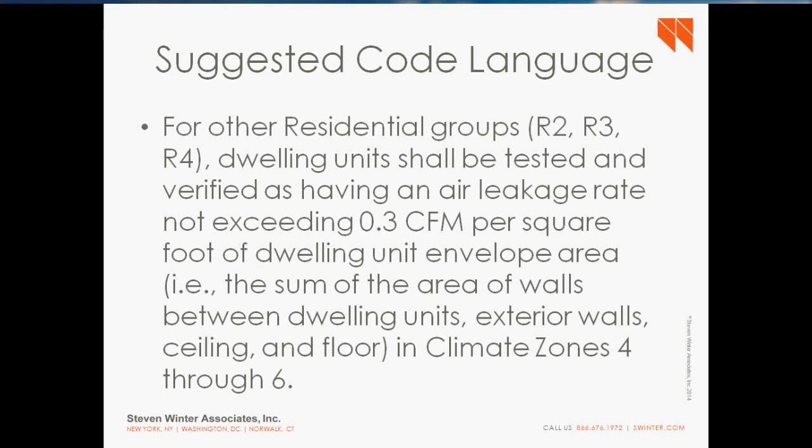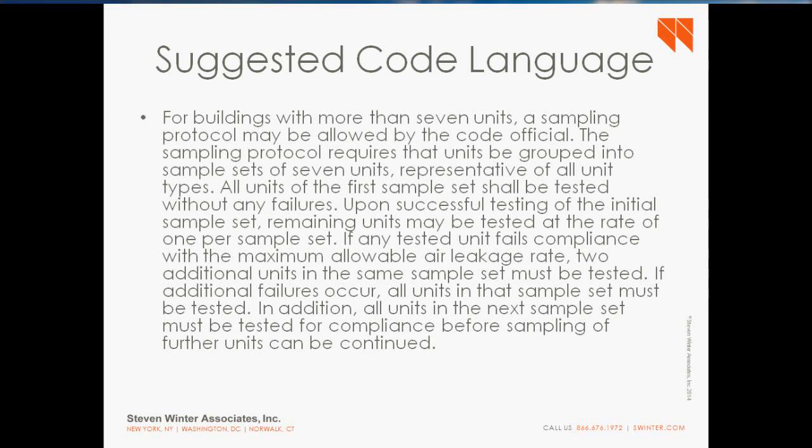So that specifically calls out compartmentalization testing, and we think that's important and is going to move the building industry forward in some important ways. We also included, this is a very thick paragraph here about sampling. So we also think that sampling should be allowed in New York State to comply with compartmentalization testing. So that's really all I have on this topic.